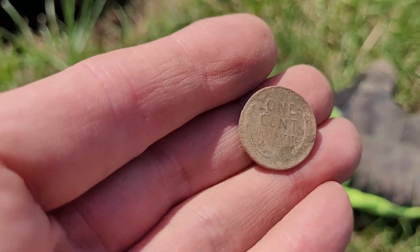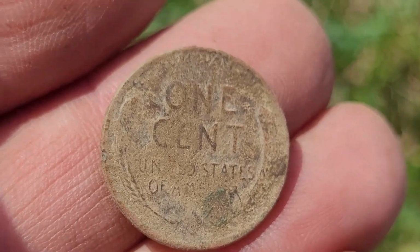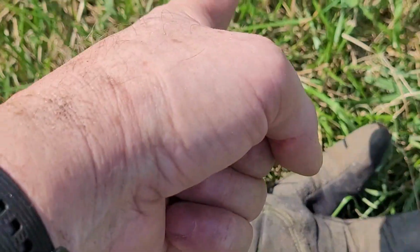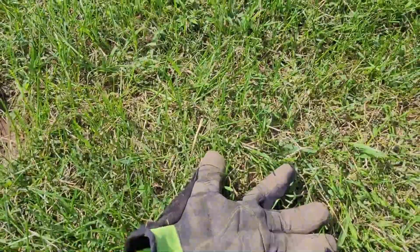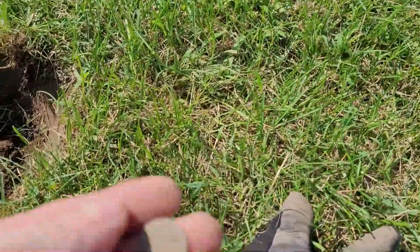Yay, I got myself another Wheatie. This was weird because it was down there in the hole, and when I flicked it out with my finger, I lost it. I had to get up and stand. It flicked way over here in the grass. Let me get you back down to 1-to-1 here. So it flicked out of the hole over in the grass, and I couldn't find it.